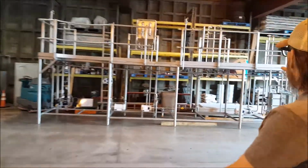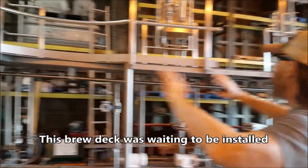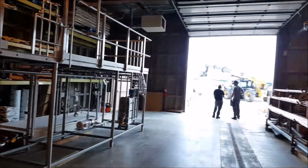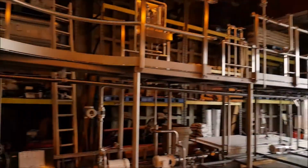Right here's the brew deck. So eventually this will be, today maybe even, put into place in this room, and the tanks will stand against it. So this is where the brewers will walk up on the brew deck and work up here. So the big tank you've got outside right now that they're preparing to bring in, that'll nestle in one of these slots right here? That's correct.